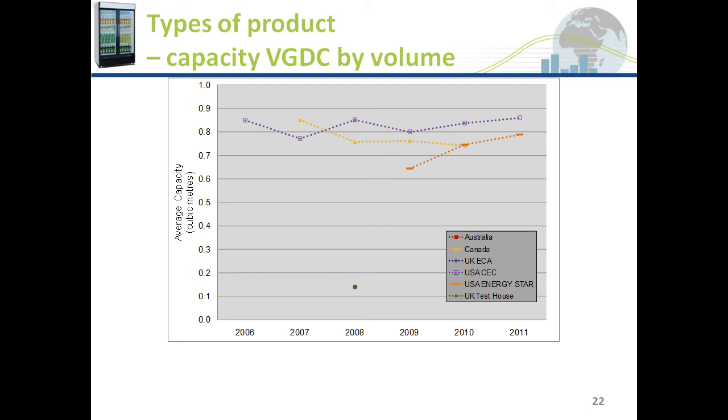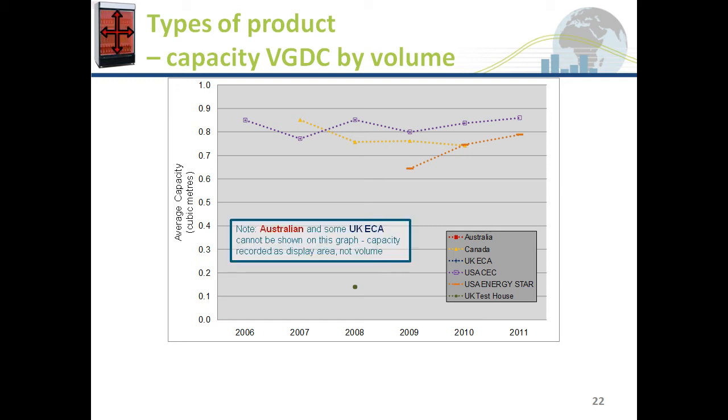So moving on to characterizing the types of product that were included in the data sets that we had. This is looking at the average capacity in cubic meters for vertical chilled cabinets. This graph does not display the Australian or much of the UK data because that was recorded in terms of display area, not volume. This is a graph that shows volume.